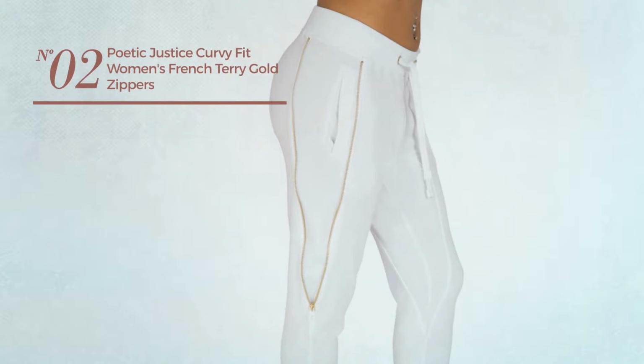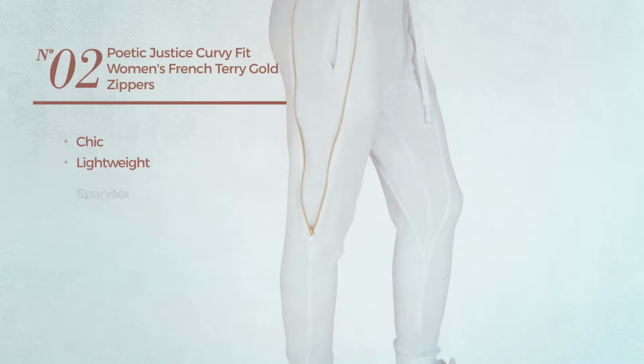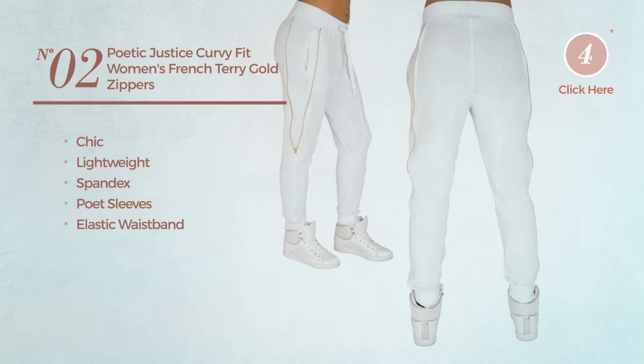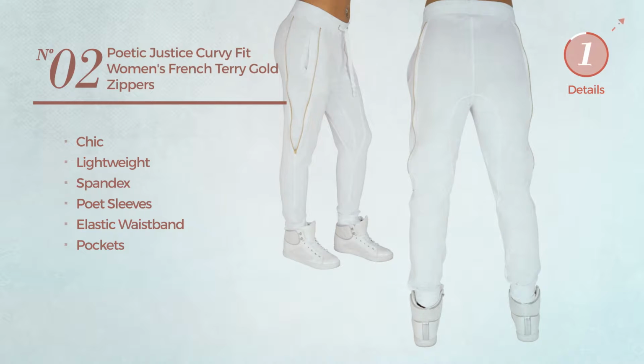Number 2, featuring a chic look, produced with lightweight spandex. This pants includes poet sleeves, elastic waistband and pockets. Available in two more colors.